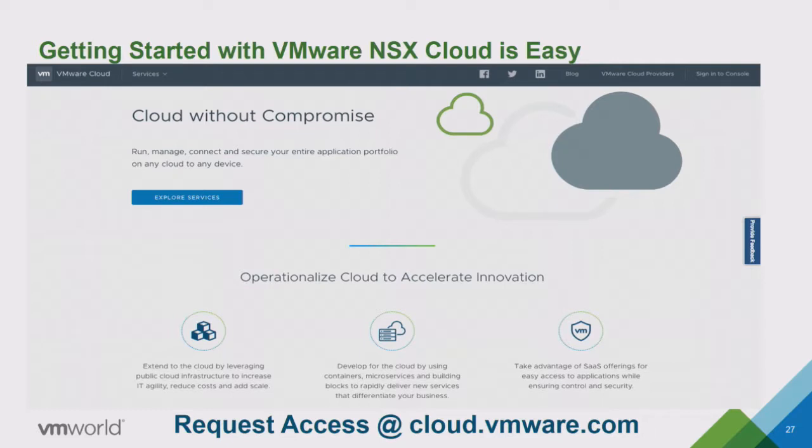Again, the idea here is it's free for the initial availability period. It's already deployed there for you. All you have to do is request access. Once you get access, you just start using it. Create your rules, onboard your VPCs, and have at it.